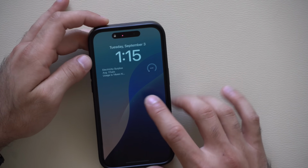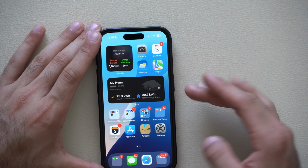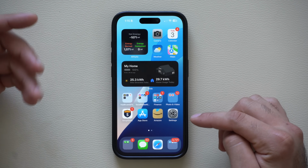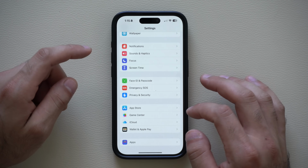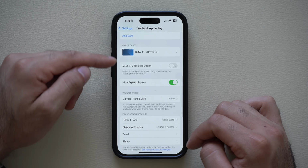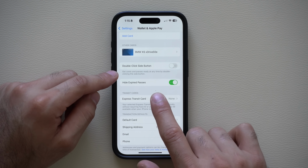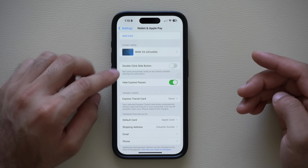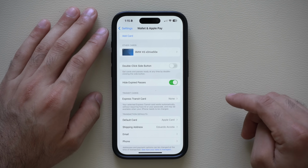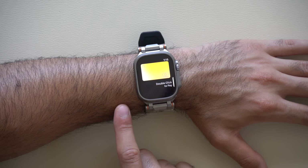Plus, I think it's more secure with Apple Pay on your Apple Watch than it is having it just enabled on your phone. So if you'd like to set this up, go into your iPhone settings, go into the wallet tab, scroll all the way down to where you find wallet and pay, and where you see double click side button, disable that. And now if you double click, it doesn't do that anymore, and it just solely relies on your Apple Watch to complete those transactions.